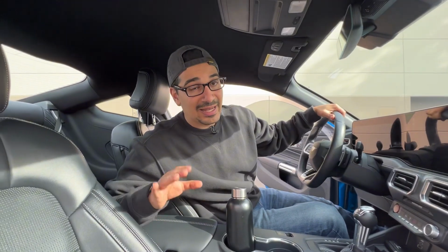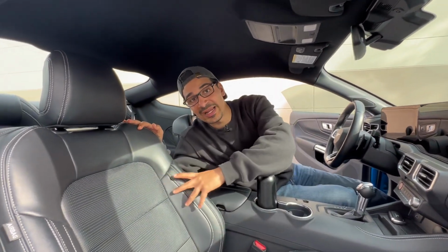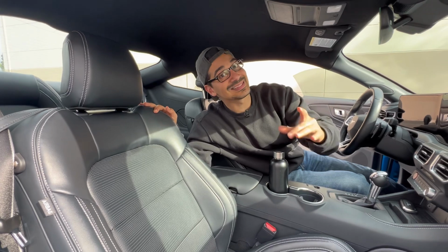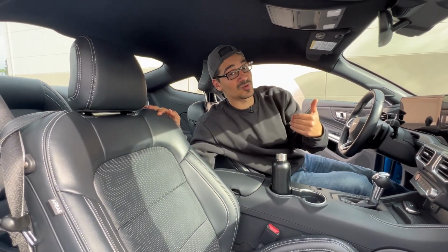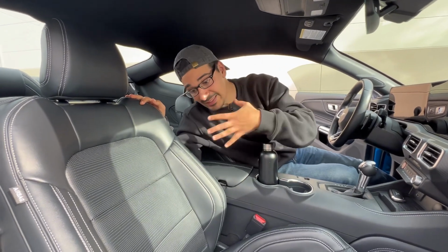So starting inside, and particularly with these seats, this one, like I said, does not have the performance package, so you do not get the Recaro bucket seats, which are very nice, and I really like those. I'd probably get the performance package because of that and the e-brake on the inside. But these seats are still really nice.